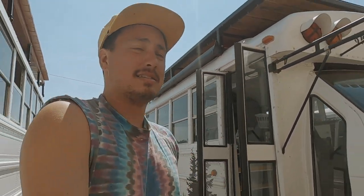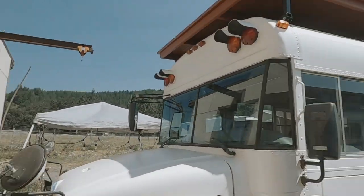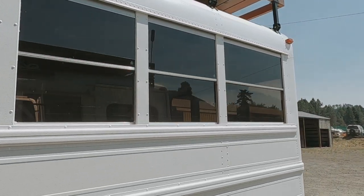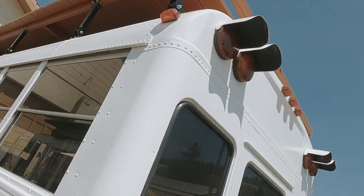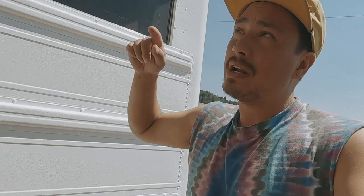Okay, so this is day seven of Brandon's 30-day build right here. And as you can see, we got the deck on the bus. And somehow we were short a couple of boards, or one board, and then we still got to build a ladder. But the deck is on, we went hard. And I'm gonna hop into how we did that and do an overview in a second.